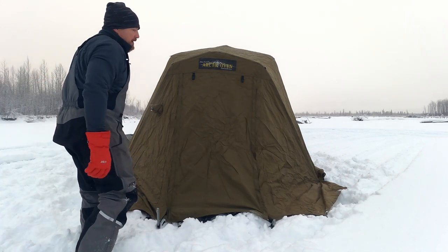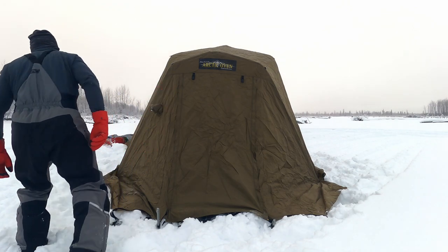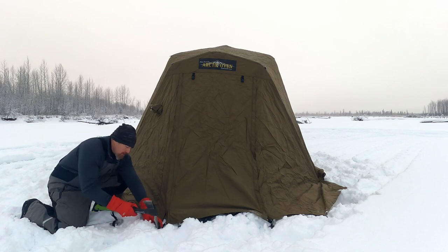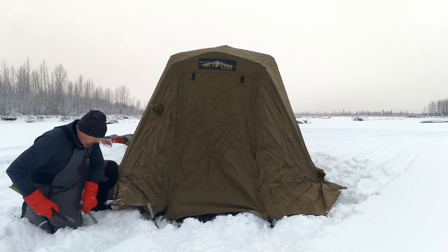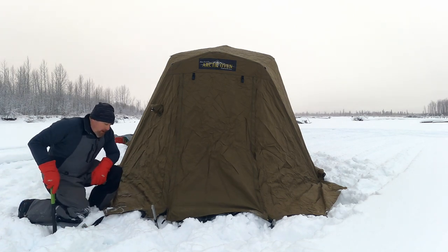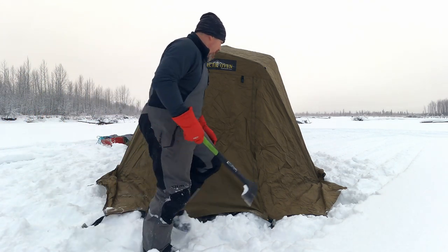I think there's not enough snow to stake this down, but I gotta try to see if I can tap that in a little bit with my hatchet. Yeah, that's hitting frozen ground or frozen ice right there. So, we'll hope the wind doesn't come up tonight.